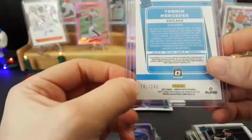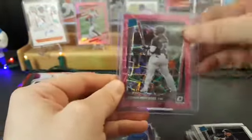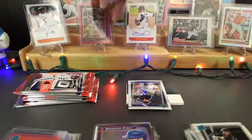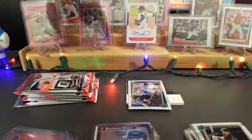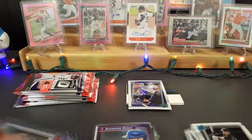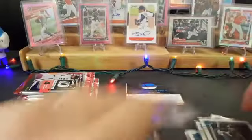Nice, Yermin Mercedes. It is numbered to 249. This is card 191 of 249. Going out to the White Sox spot. Our first numbered card of the night. And finishing out that pack, for the Cleveland Indians, rated prospect Nolan Jones. It's an all rookie and prospect pack there, pretty cool.